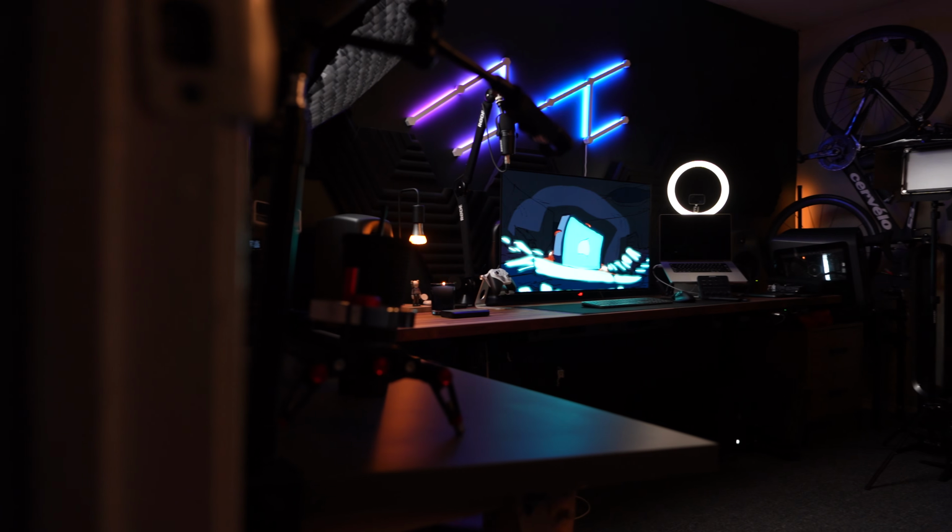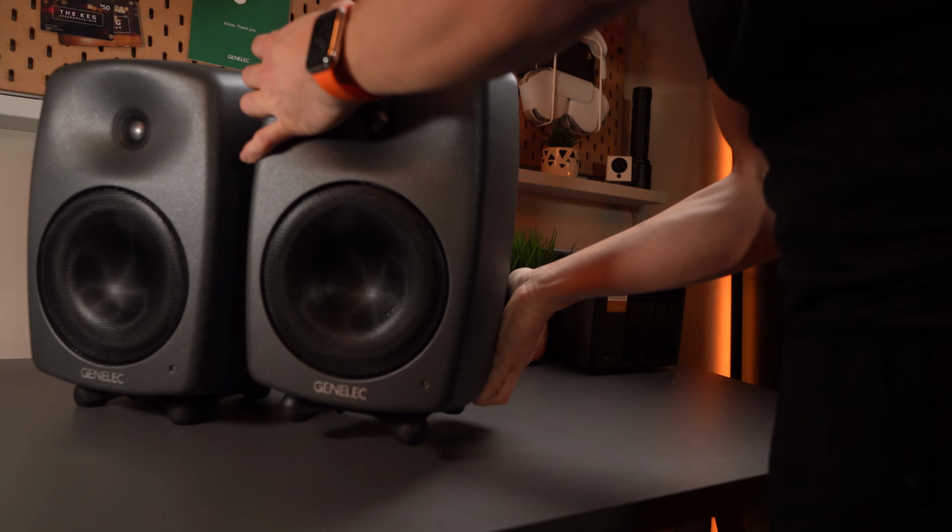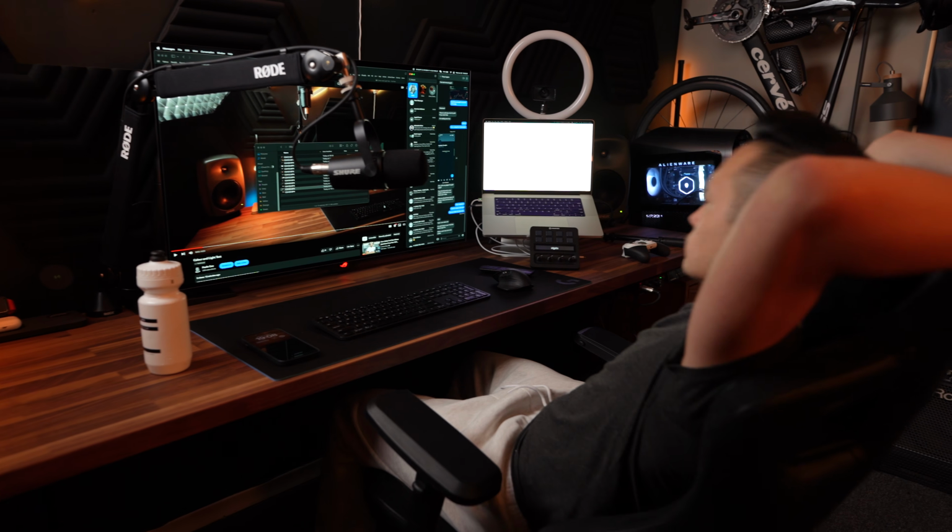Well, that was a glimpse of what makes this my studio, a reflection of my personality that thrives on high-end gear for my day-to-day creative work and lifestyle.